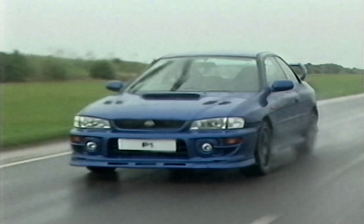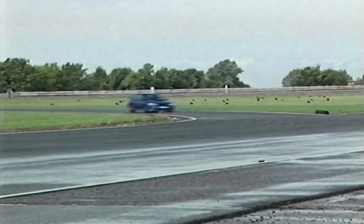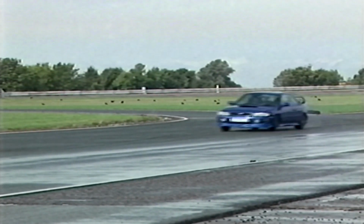Expect performance figures of 0 to 60 miles per hour in around 5 seconds, topping out at 150, with prodigious stopping power too. ProDrive has also worked to upgrade the suspension, improving on the already impressive handling. And top stylist Peter Stevens, who's been responsible for cars such as the Lotus Elan and McLaren F1, has worked on the P1 styling and aerodynamics package.